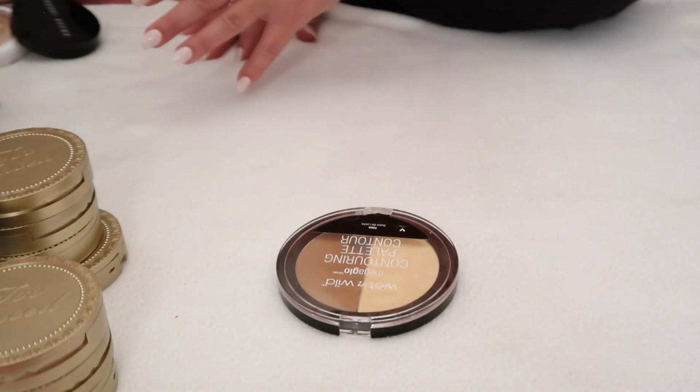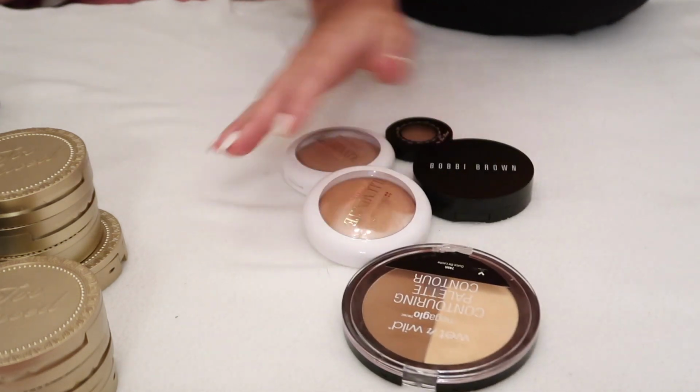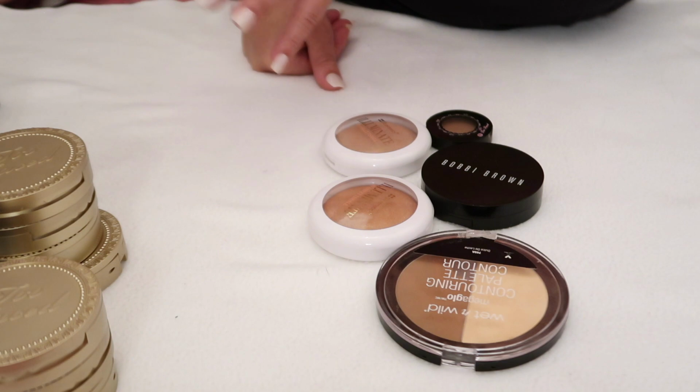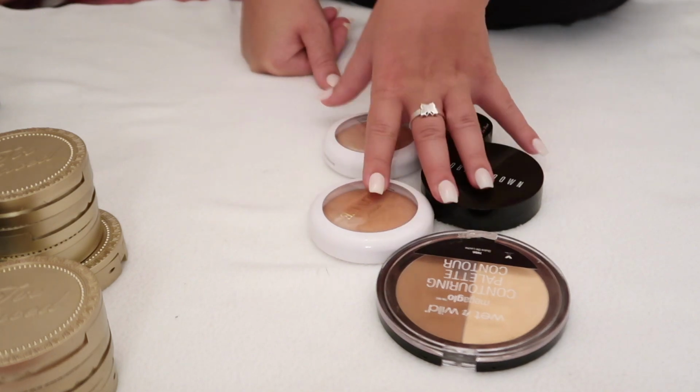So that drawer was actually kind of a flop. I only ended up getting rid of 5 products. I'm going to go through everything one more time as I'm putting stuff back just to make sure, but yeah, hopefully the highlighter section will be better.